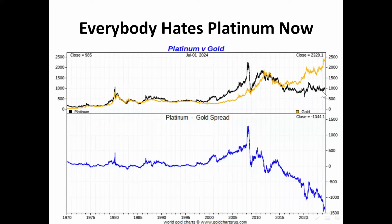Gold turned around and platinum stayed pretty much steady. It looks like we have a very solid support zone just below $1,000. And when this gets broken, platinum could make a moonshot. And the situation where gold is more expensive than platinum has only been around for the past 9 years or so. It is not historically normal.